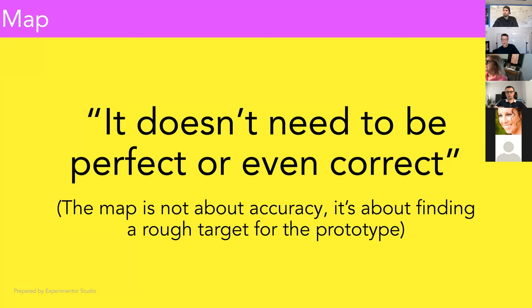The purpose is not to create a perfect map or a perfect representation for the problem we are addressing. It's more about finding a rough target for the prototype. Please keep that in mind, because from my experience, most of the people who are feeling kind of uncomfortable with this method are just uncomfortable because they expect to come up with accurate results with fully developed products or prototypes. This is not the case.